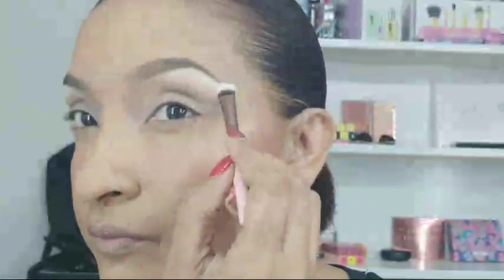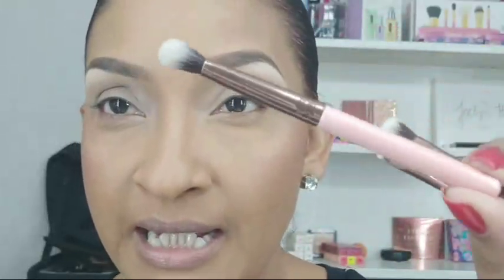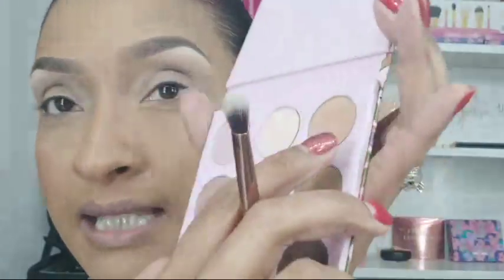Yes, it's a matte shade. All right. Now I'm going to take the Lux 207T. This one, you see, was a little flatter. This one has a bit of an angle on it. And I'm going to start to build my crease using this shade here.